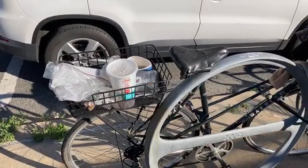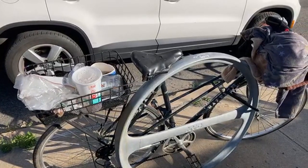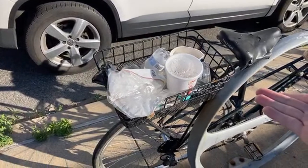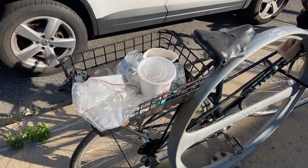Now, folks, this is something I don't like. When I park my bike and lock it up, don't use someone's basket as a garbage can, please. This is so disgusting.